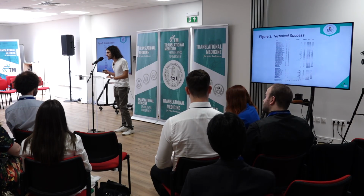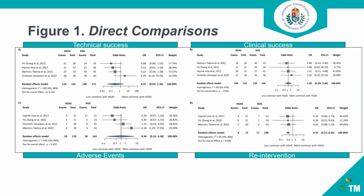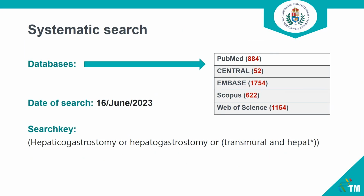Congratulations. Regarding the first project, have I seen it correctly that the inclusion criteria were patients with distal biliary obstruction for hepaticogastrostomy? Yes, that's absolutely correct. The reason is that all of the articles actually had only distal biliary obstruction as the cause. It could also be cholangiocarcinoma, but that's not often encountered. So most of the patients had distal malignant biliary obstruction.